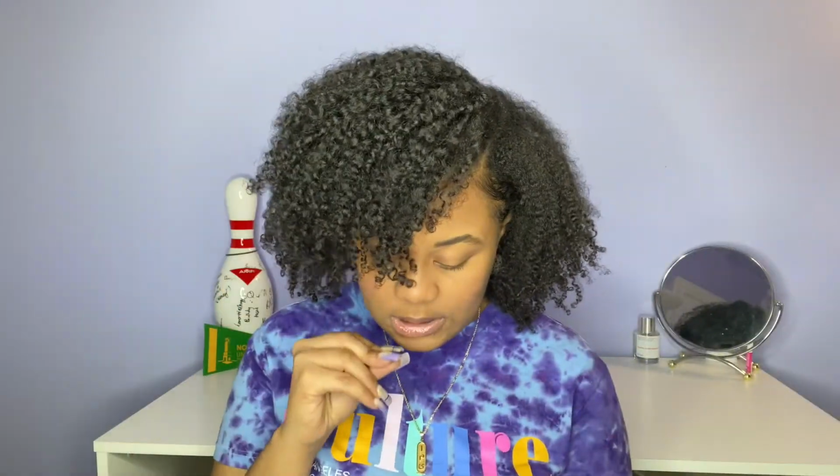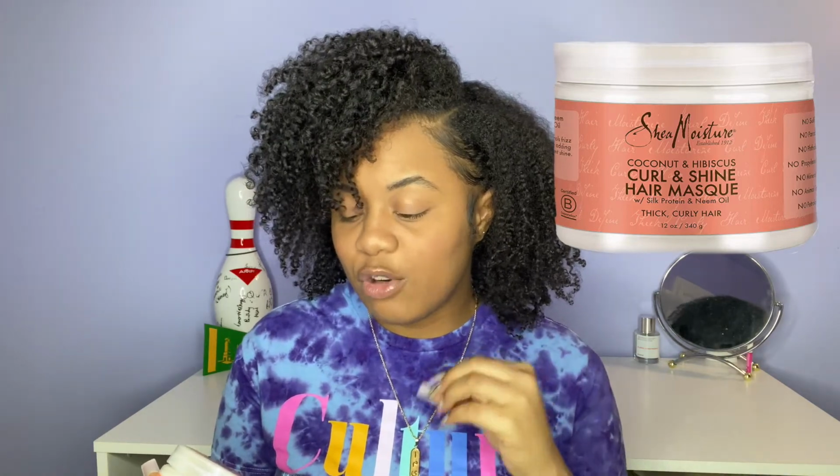So next, we're going to talk about my most recent one. Y'all haven't seen it yet, but the video is coming. I tried this out. I picked it up from Target, and I did not know that they sold these. I didn't even know they made a deep conditioner for this collection, but it is the Shea Moisture Coconut and Hibiscus Curl and Shine Hair Mask with silk protein and neem oil. It says it is to moisturize and curl define. It does everything it says it's gonna do.